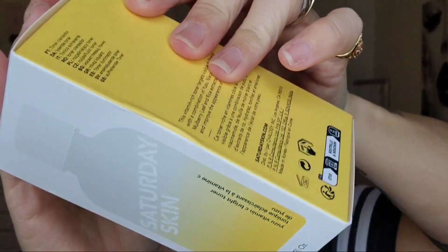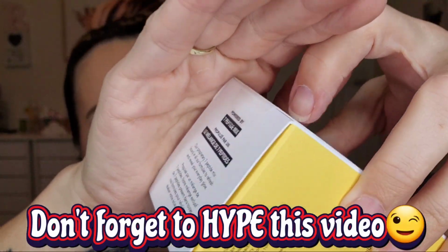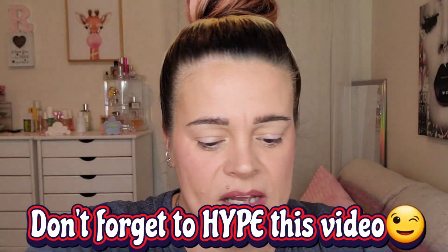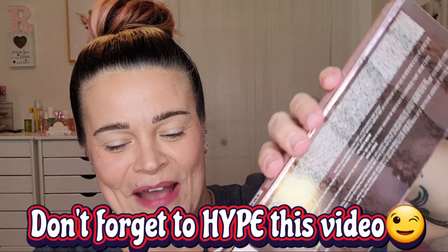All right, and then we have the, dang, that's heavy, Saturday Skin Yuzu Vitamin C Bright Toner. And again, everything here, y'all, is a full size. That's completely sealed. And I have a brand new Glow Recipe one that I'm getting ready to open and test out, so I'm not gonna open that. Y'all, I wanna open this. I'm so happy.